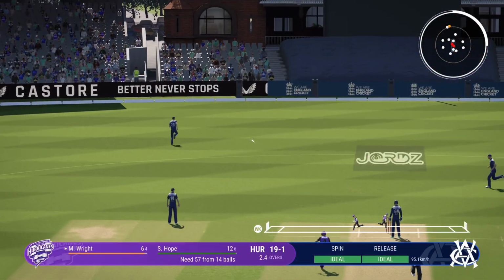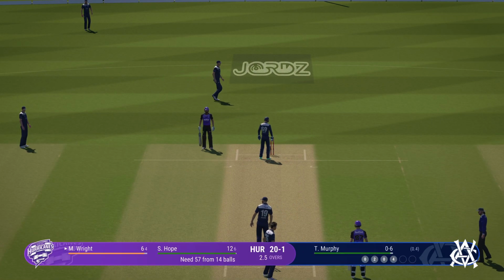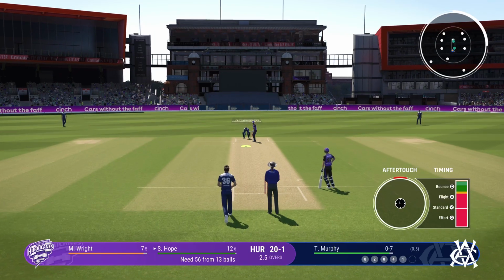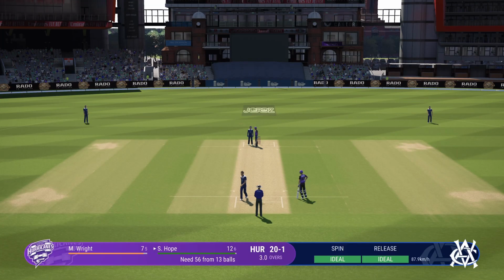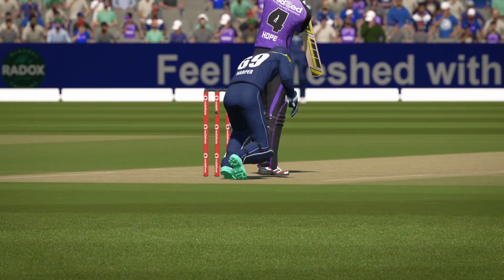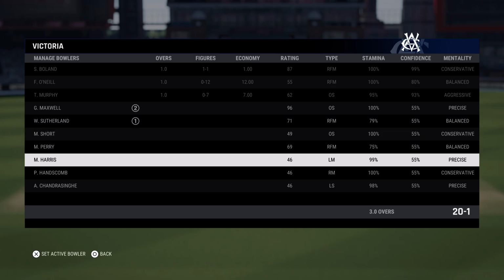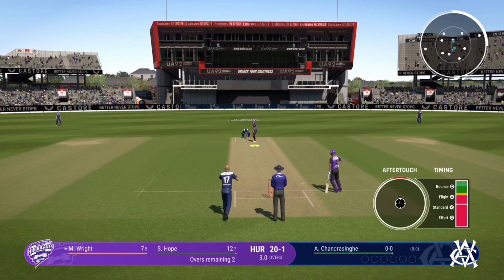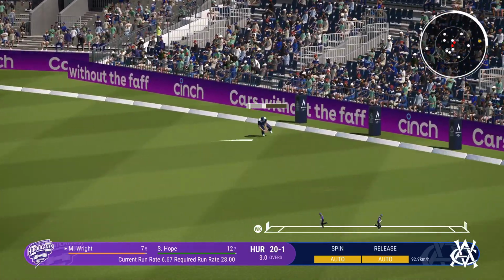Right, edges it, but it finds the gap. Looks like they were late on that shot there. Edged, unplayable, and dropped. End of the over. The Hurricanes are 20 for 1. Going with spin now. Pulled away, but straight to square leg.